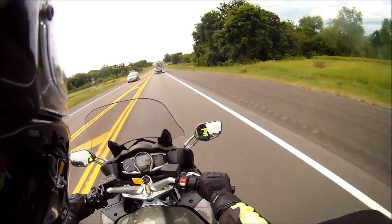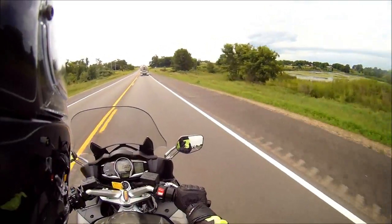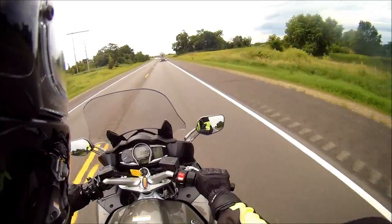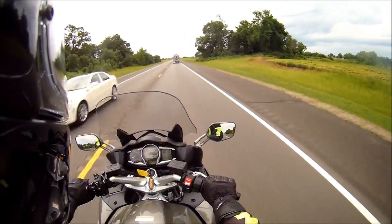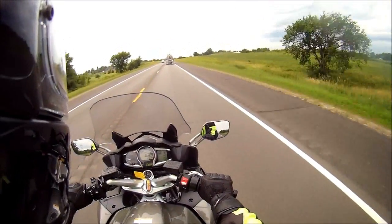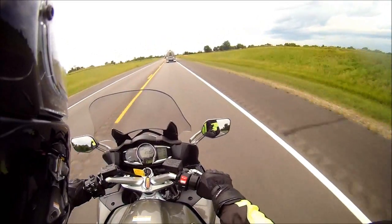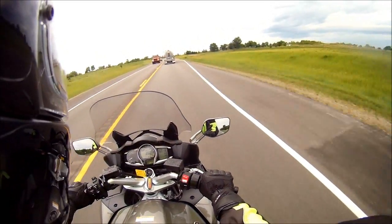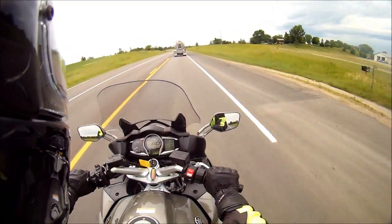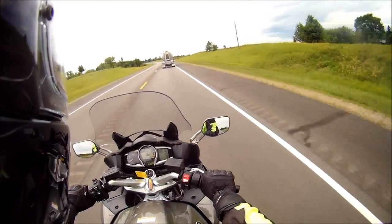Seat's pretty comfortable too. In fact, I'd say it's very comfortable compared to the 6R. Of course, it should be as a touring bike. And fifth gear is the top gear on the FJR. So I'm cruising along at 60 at just over 3,000 RPM. Not bad.